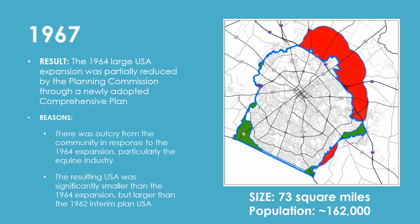In 1967, there was a reduction of the 1964 expansion. This was largely due to some of the concerns by some of our community members that we went too far with our previous expansion. There was an outcry from the community that we needed greater collaboration with the members of Lexington, and this reduced the urban service area down to approximately 73 square miles.